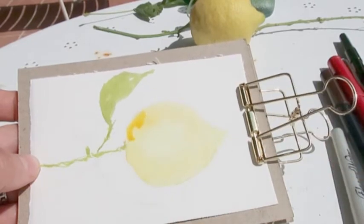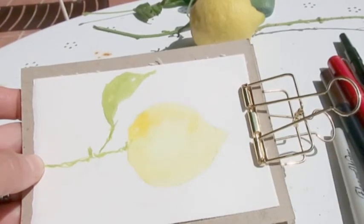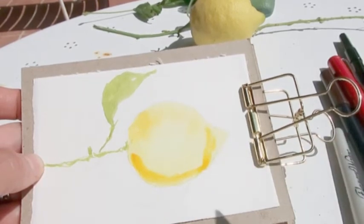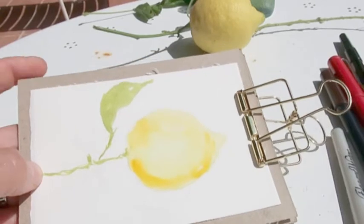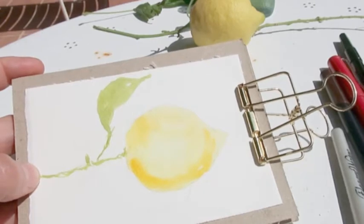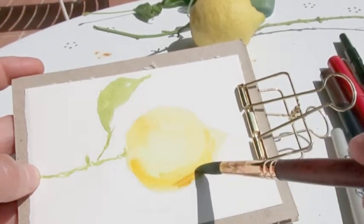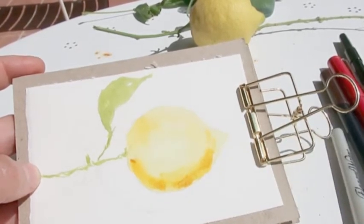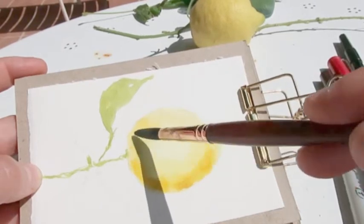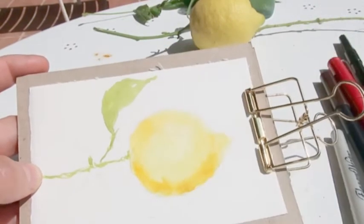Continue with gamboge, which is one of my favorite yellows and my go-to warm yellow. I also have, and very much like, quinacridone gold. Here, I'll show you. This is quinacridone gold. It's a little bit more brownish. Gamboge really is perfect for a warm yellow.